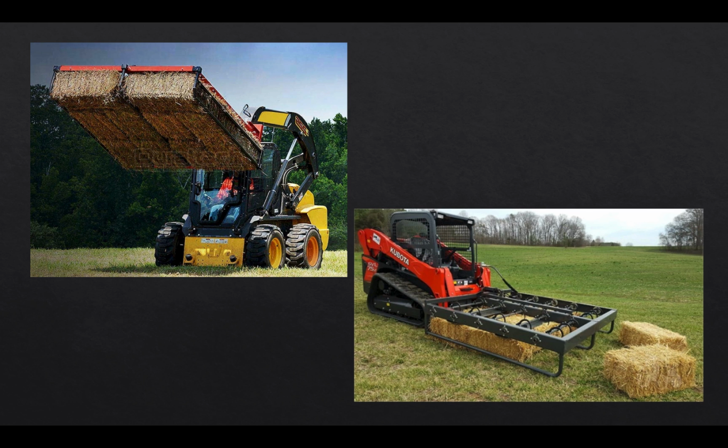With this system, you can easily keep bottom bales off the floor, off the ground, and it works well for transport over long distances. You can load it on a good wagon and haul it as far as you want to haul it.